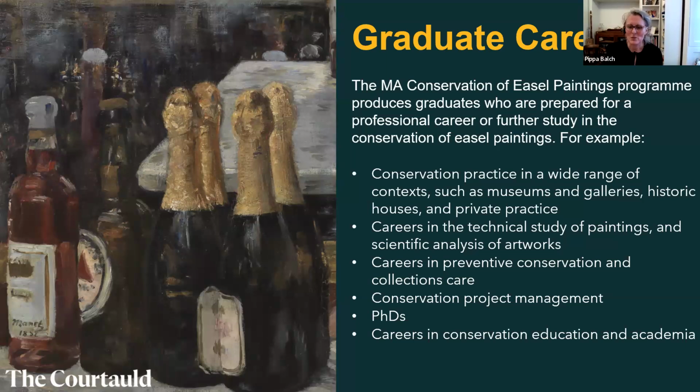I just wanted to add that jobs are not easy to find. It's competitive, but our graduates are in a really good position to compete for positions and to continue their development as conservators. Many of our graduates have developed diverse portfolio careers, which means that they have periods when they work freelance or alongside work in a museum setting, and others have chosen to continue their studies and undertake PhDs.